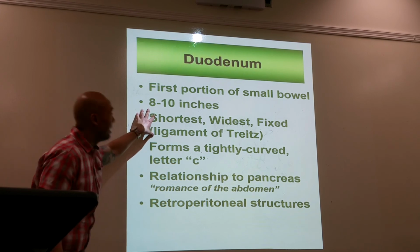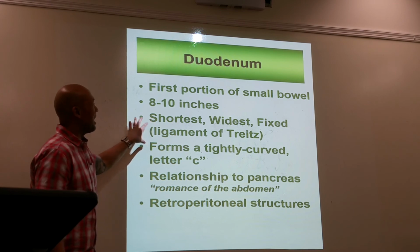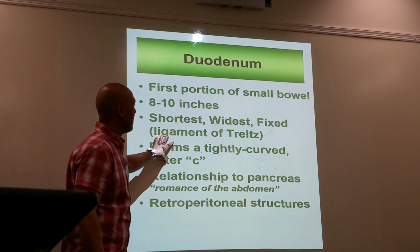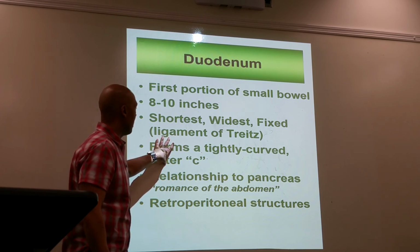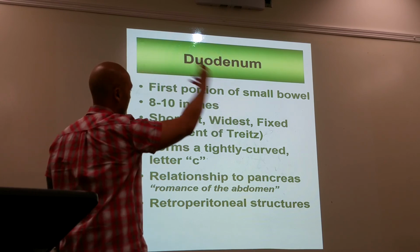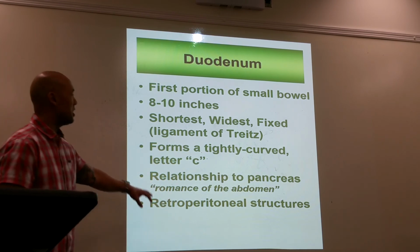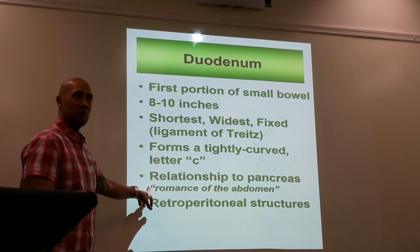8 to 10 inches in length. It is the shortest, widest, and fixed. It's fixed in an area at the most distal part of the duodenum. It is going to be held up and together by the ligament of Treitz, and I'll show you a picture of that later on. The duodenum forms a tightly curved C shape. And then I will show you its relationship with the pancreas, because they have a relationship.